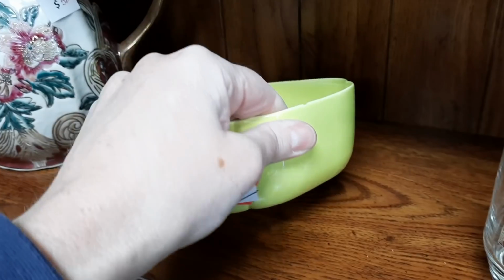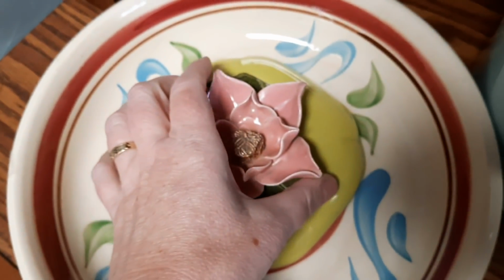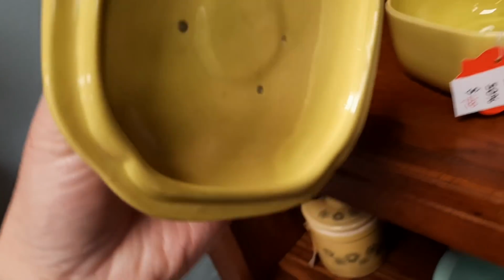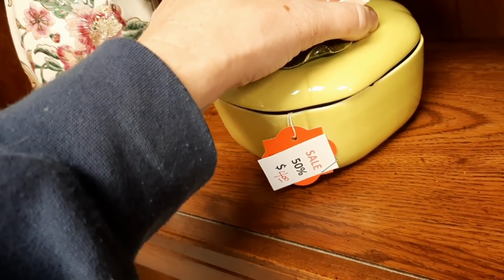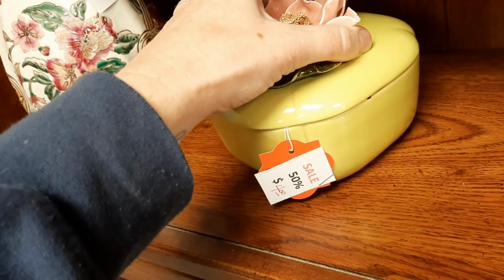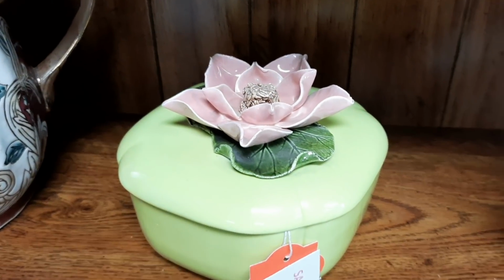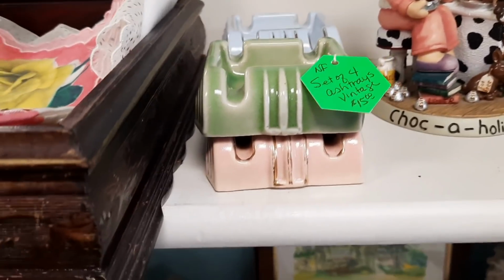Then I found this. It was a hobbyist piece from 1955. It was a powder puff jar or a trinket dish if you don't want to put your powder puff in it. So very pretty. And what I really liked about it was that it was so old, it had the date of 1955 on it, and there are no chips or cracks to that flower.